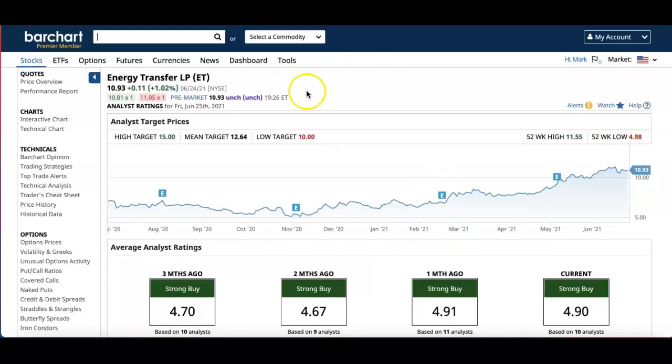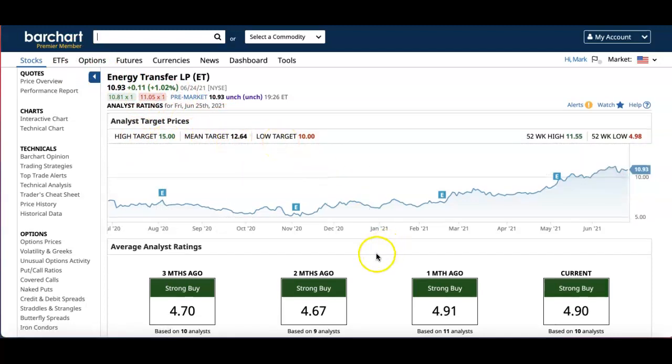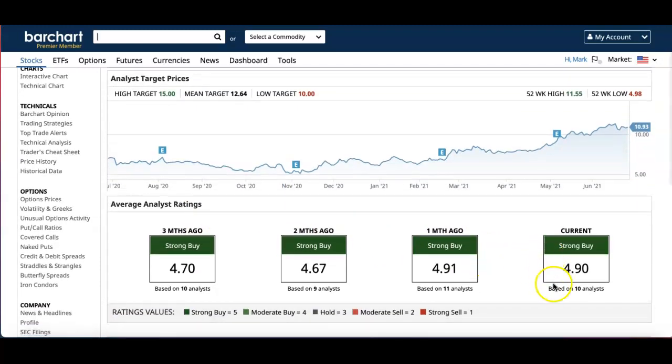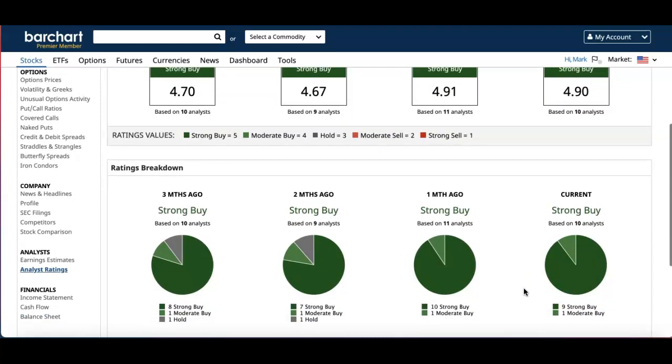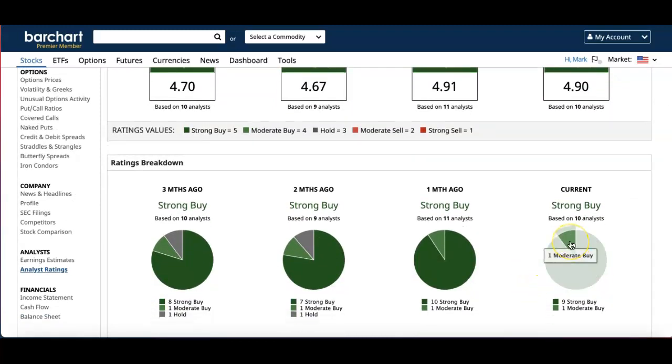Now, the thing that we need to look at is the MarketBeat chart. Based on the price target, it's $15 for the high, 12 for the median, and then the low is 10. They rate it as a strong buy based on 10 analysts. If you look at the breakdown, you can see 1 moderate buy and then 9 strong buys.